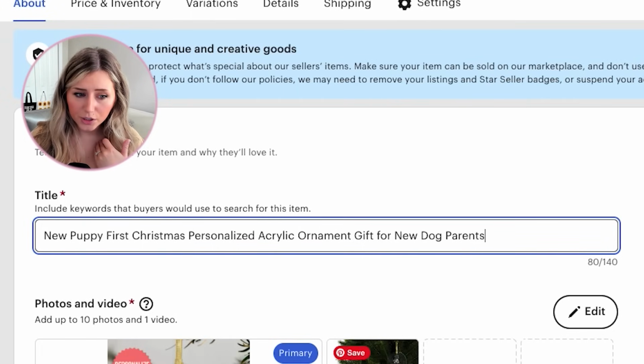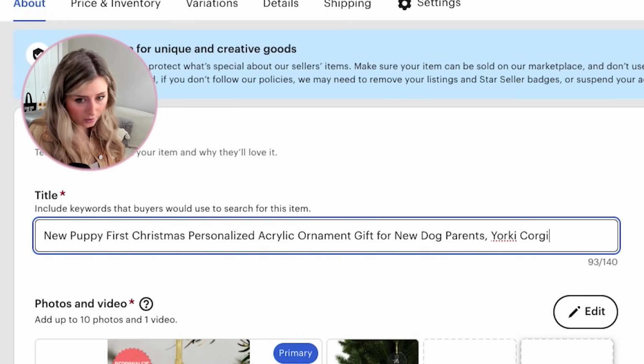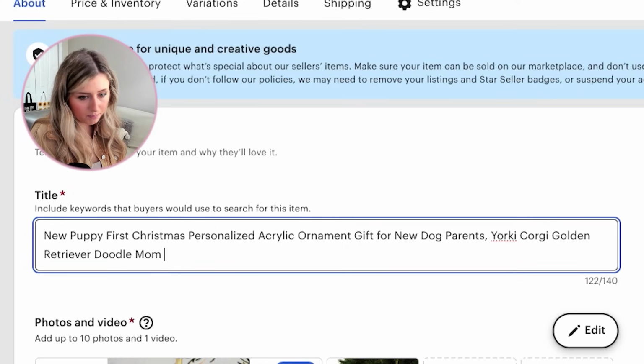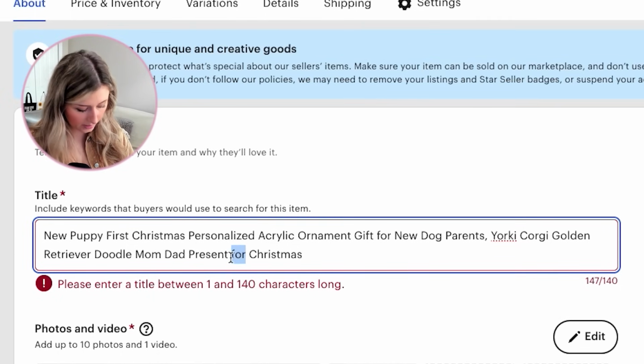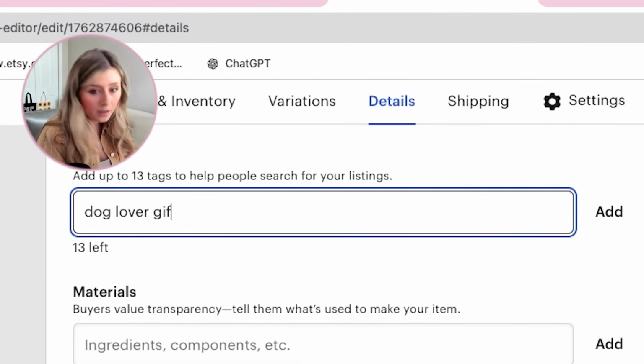What I personally would do with the SEO is I would add in maybe micro niches. So doing maybe comma, Yorkie, Corgi, Golden Retriever, Doodle, Mom, Dad, Present, or Christmas. So we're at least saying an occasion. So I would at least add in some micro niches to your SEO. For the tags, you will want to fill in some tags that are going to be micro niched, and then also just targeting the broad niche of dog lovers. So I would put dog lover gift.